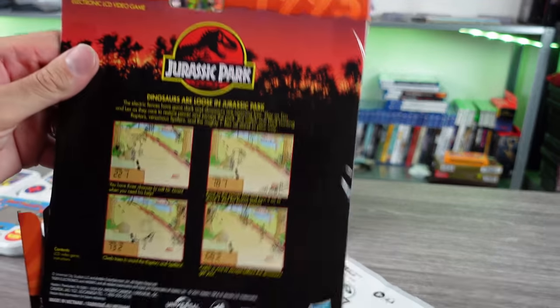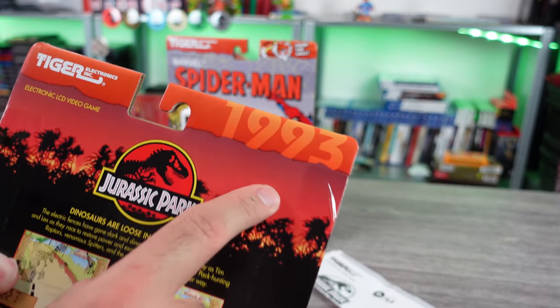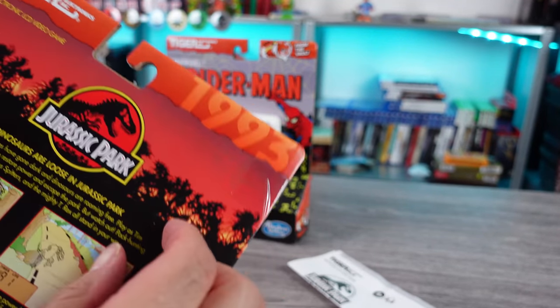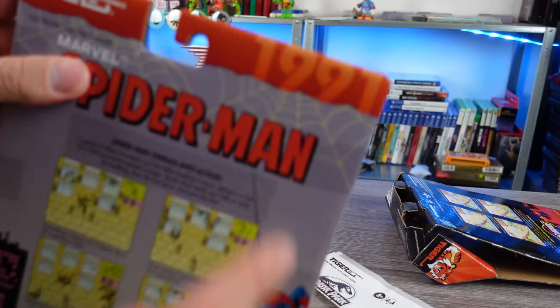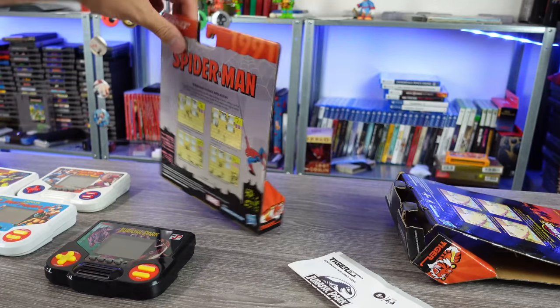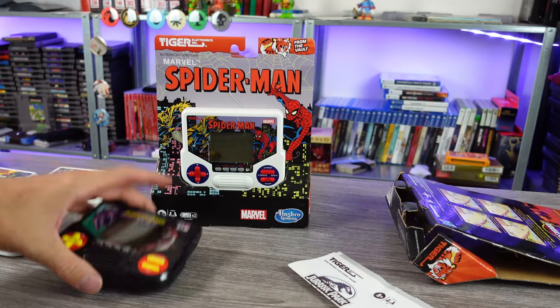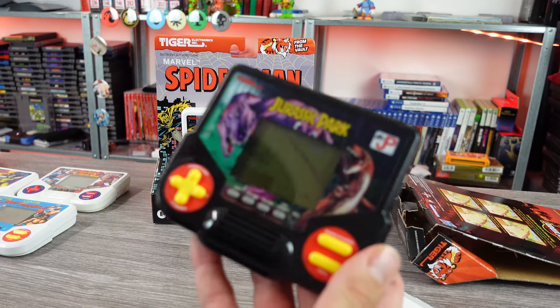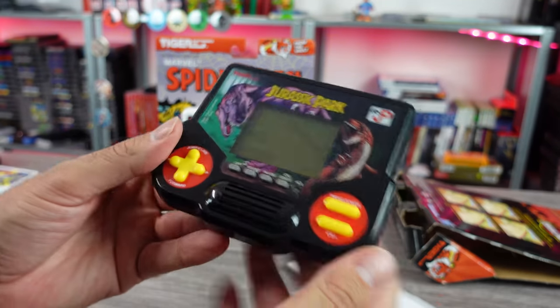The one cool thing, it does show you the year that the model was originally released. So 93 for the Jurassic Park one. Is there tape over the back there? I don't know why. The Spider-Man one, 1991. Not sure on the Power Rangers one. Eventually, I'll get that one. I don't know if I'm going to do a video on that one. But boom, here's the Jurassic Park one.